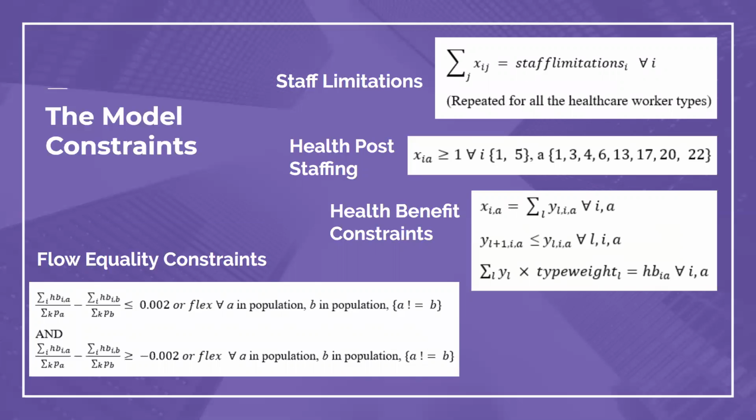However, the meat of what was going on in the model took place in the flow quality constraints, where we took the health benefit of a given region, divided it by the population, and then compared that to each of the other health sectors. Our goal was to make that more or less equal within about 0.002. That was a parameter that we decided on throughout the process of using that flex variable.